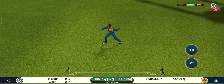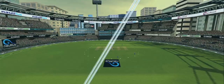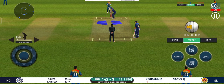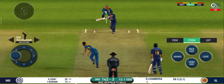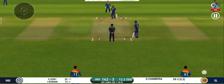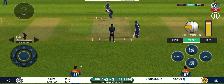Oh, shot, but only a single. There is a fielder at deep extra cover. Unable to break free, missed that completely. Would have been frustrating having missed out on the last one.